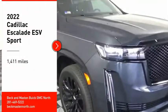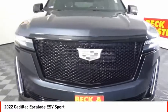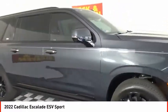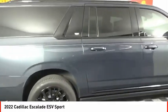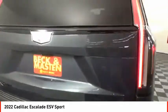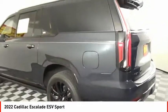Come test drive the 2022 Escalade ESV. The Cadillac Escalade ESV is a longer version of the Escalade. The ESV is a large, luxurious SUV that delivers performance and style. Classy and powerful, it looks great for a night on the town or can haul everything needed for a weekend getaway. This vehicle has less than 2,000 miles.